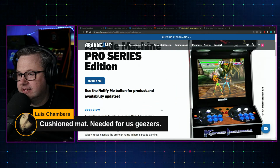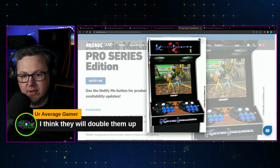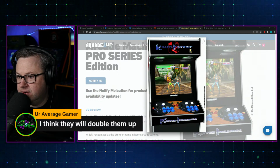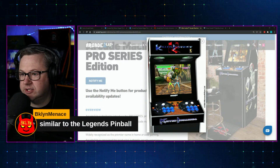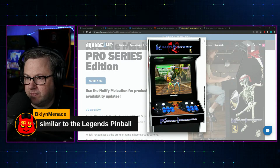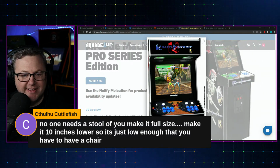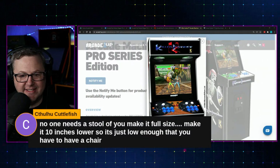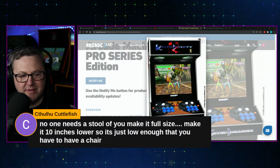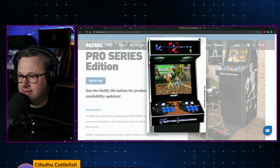All right, let's let that go. So, I think they will double them up. People are asking the question, will they still come out with a 3/4 scale? Smaller, similar to the Legends pinball. Let's see. No one needs a stool if you make it full size. Make it 10 inches lower so it's just low enough that you have to have a chair.